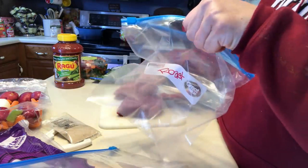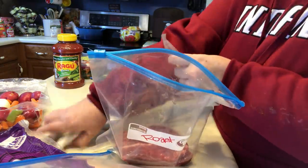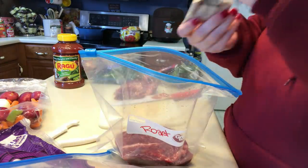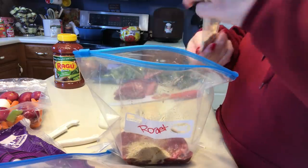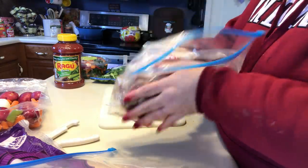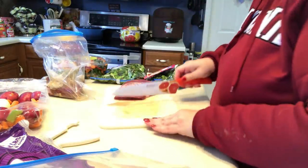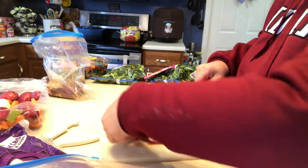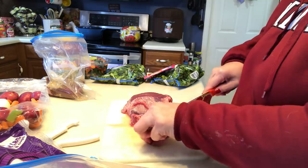a bag that I've labeled with roast. I'm just going to put that in there, and I'm going to use about half of this seasoning in this roast. And I'm going to shush it around that meat. And I'm going to leave that to the side, and then I'm going to take this meat that's left. I'm going to cut off the fatty parts. And then I will just cube up the rest.